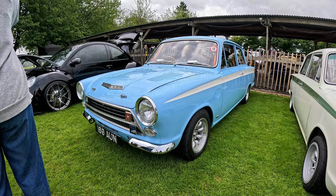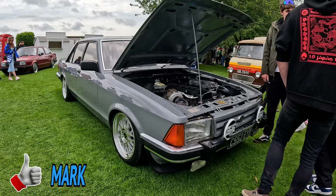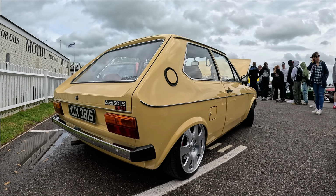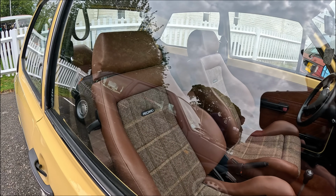Here we have a pair of Mark 1 Cortinas. This one's a Lotus. And here's Mark's Granada with its big power 2JZ lump. Here's a very rare beast, an Audi 50, essentially a Mark 1 Polo. This one has a G40 setup in it, and check out the brown Recaros.